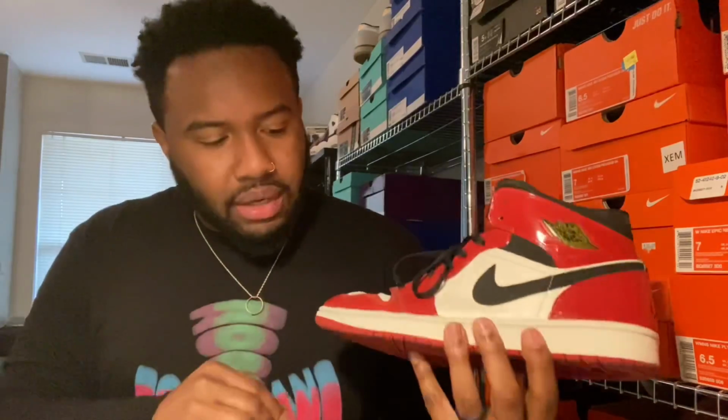star at the time. Nah, not me. Not your boy. I wanted the OG. I wanted the Chicago colorway. Had to have it. Mom and dad came through. Still keep them to this day for that reason.